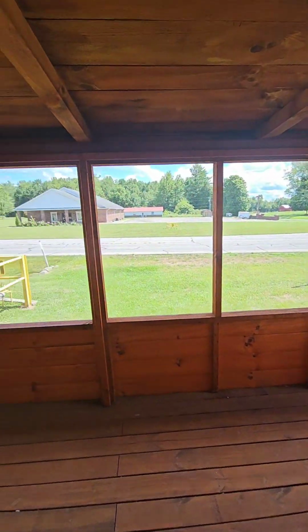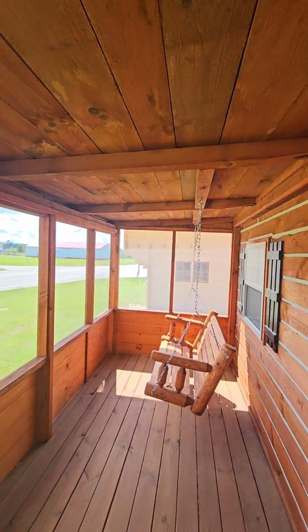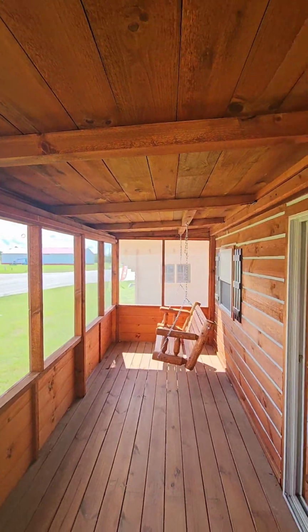So if you guys are interested in a house kit, make sure you holler at me. Three bed, two bath house kit, $40,000.